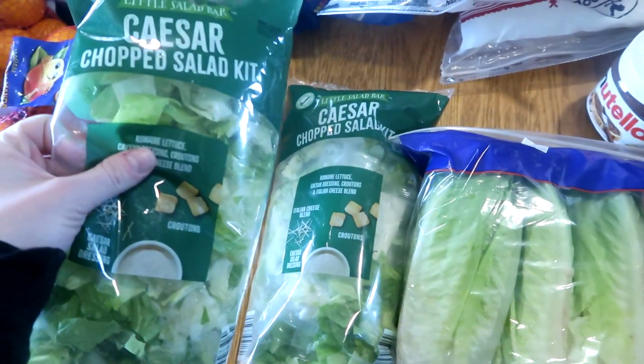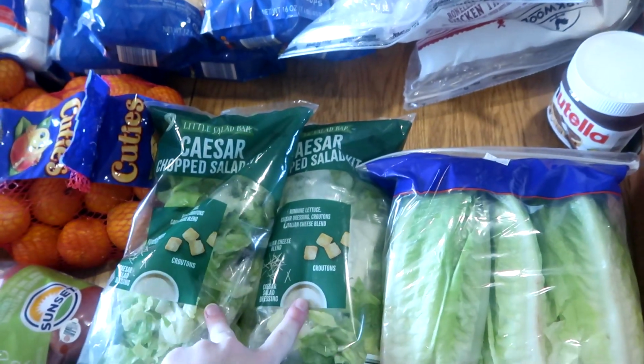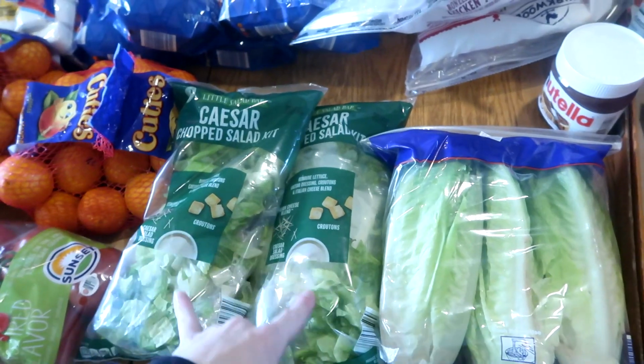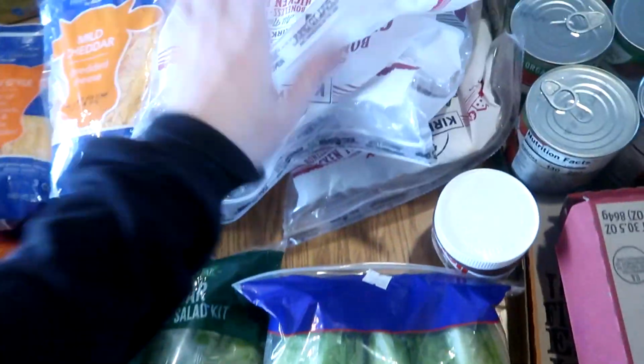I got 2 Caesar salad kits. My kids are loving these. Every time I pop them out, they want to have some too. So we're usually going through a full bag for a meal. So I got these. My kids will help me eat these. They're fantastic. I also got some romaine lettuce for the month.